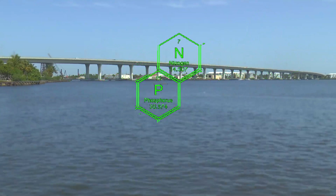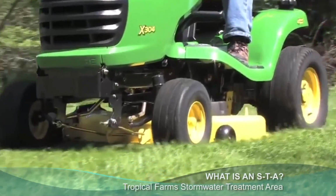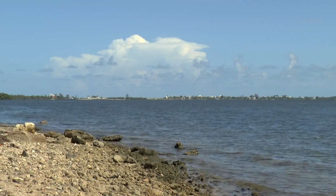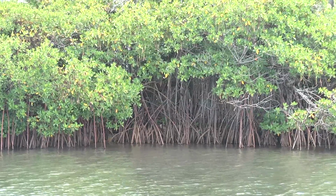Phosphorus and nitrogen are the primary nutrients that in excessive amounts can pollute our waterways. The nutrients are produced by a variety of ways, including fertilizer and horse and cow waste. If too much of these elements make their way into the rivers and estuaries, it can have a negative impact on the quality of the water.